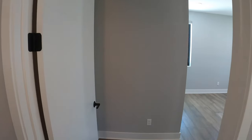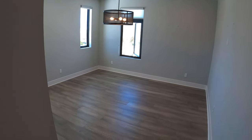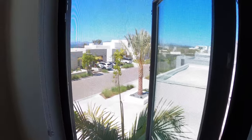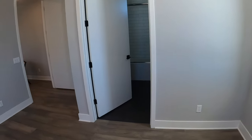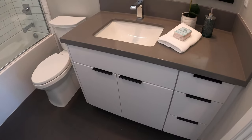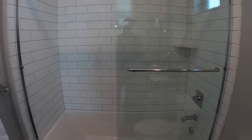Now this is the last bedroom in the house. Very nice. It has the same light fixture as the other room across the hall. And this one is in the front of the house, so it has three windows looking out to the front of the house. Really, really nice. And this bathroom transitions from the hardwood over to the tile. Undermount sink. The mirror. And shower with the subway tile. And shelf.